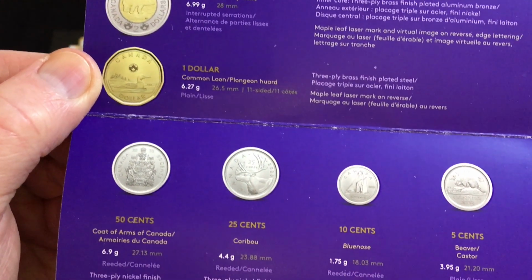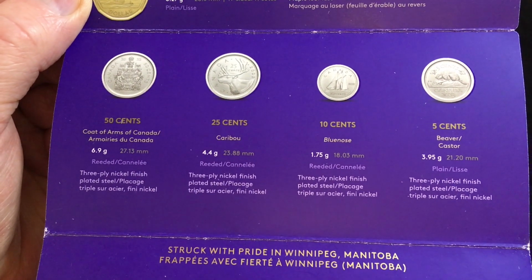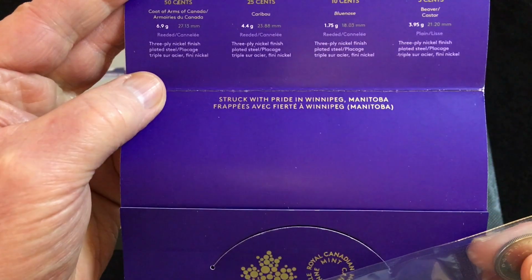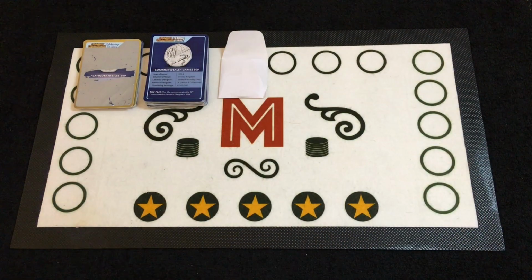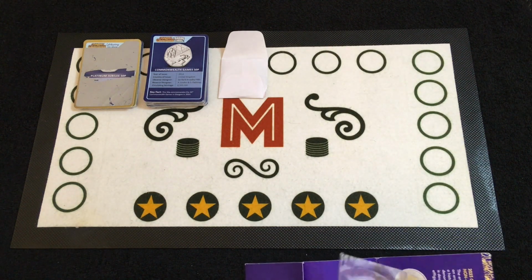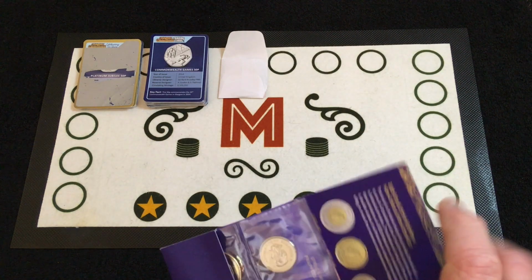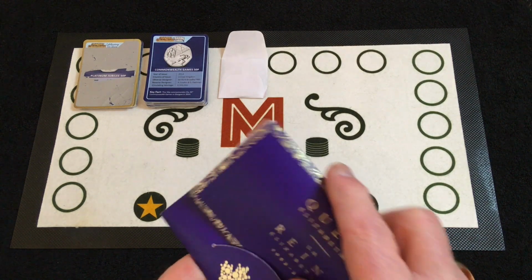Just scan up there, you can read the specifications. If you want to slow down, pause and read at your leisure. Oh, 10 cents is called Blue Nose, I thought I was right. At Winnipeg, Manitoba. But as I said, it was limited to 50,000 worldwide, and I think there's about 30 million people living in Canada, so it doesn't want to go back in. There we go, put that back there.